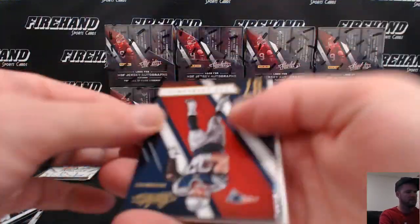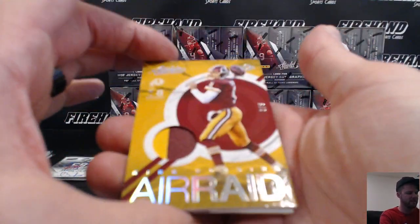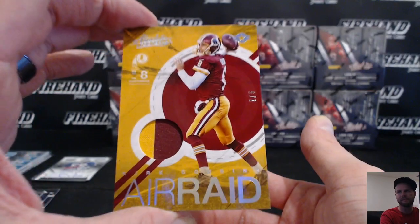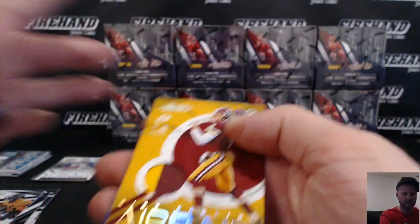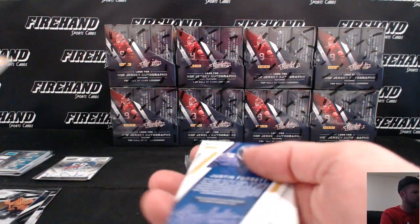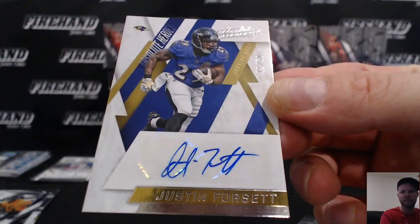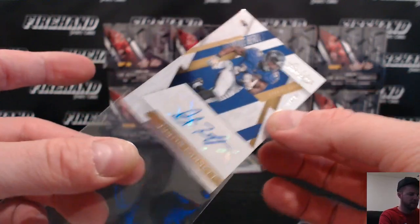Marty Burns, rookie for the Steelers. Kirk Cousins, patch, air raid, 2 out of 5. I like the look of that card. Patch on there, cool. Redskins, 45-45. And for the Ravens, Justin Forsett autograph, 19 out of 50. Absolute heroes. That is Giuseppe, JBKB with Ravens.